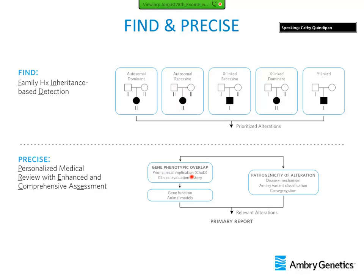So if an alteration is not seen in our internal characterized database, we do automatically reflex to novel gene analysis. And novel gene analysis is really based on gene function and animal models. And animal models generally are mouse models that, again, help us to provide a diagnosis for our families.